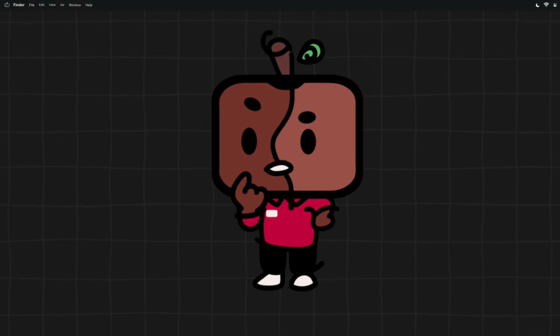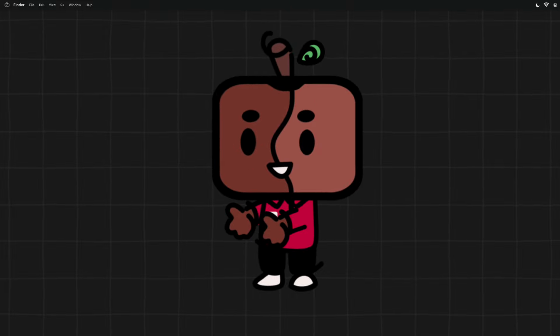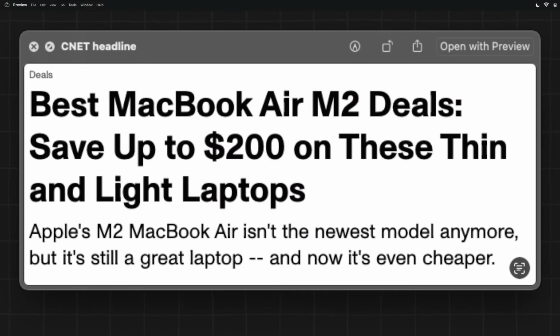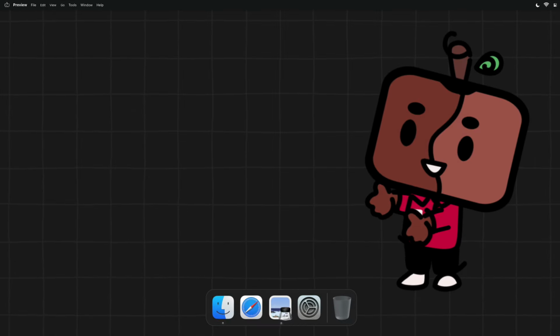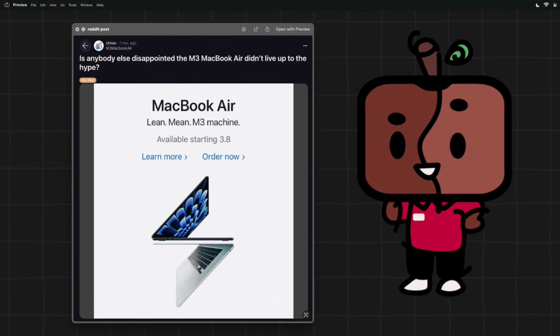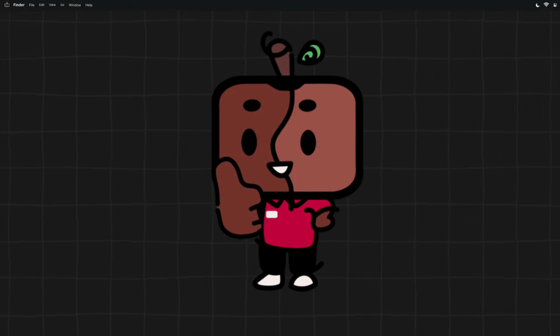People don't update their Macs nearly as much as their phones, so why are they putting them in the same boat? The best thing about this M3 MacBook Air shouldn't be that the M2 MacBook Air is now cheaper. The Macs are great right now. We can wait a little longer for the next one, especially if it means having a product worth releasing. That way, new Macs won't be a product of lost potential. Something to think about. Well, that's just my Ryan opinion.